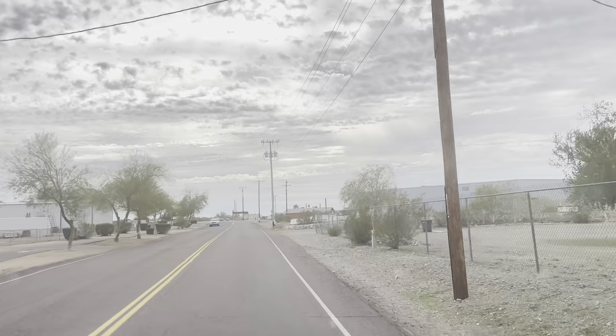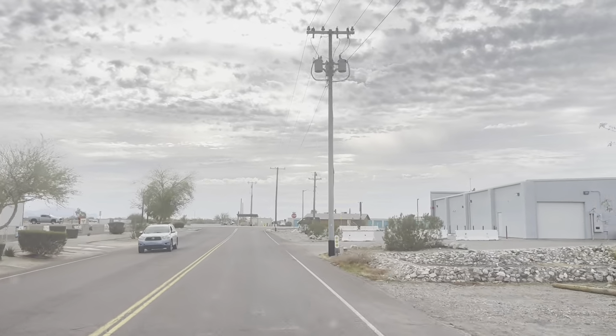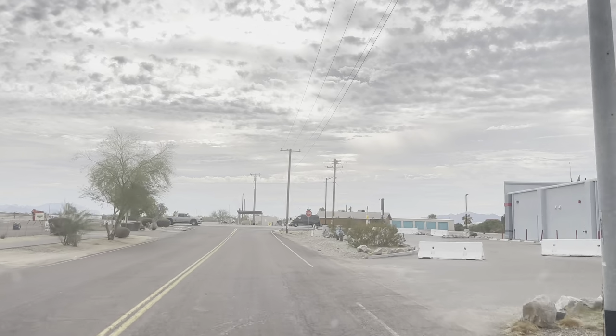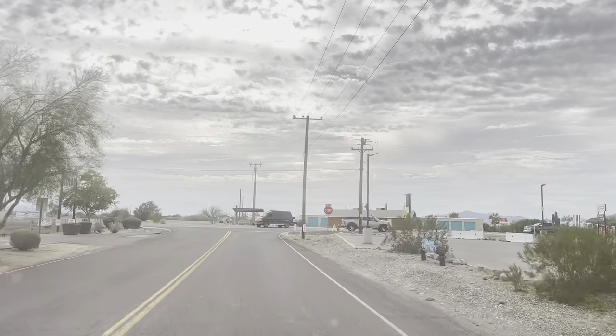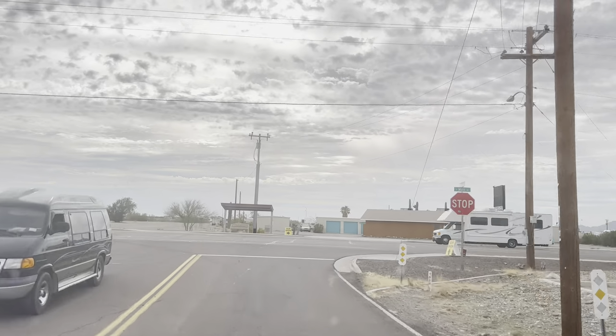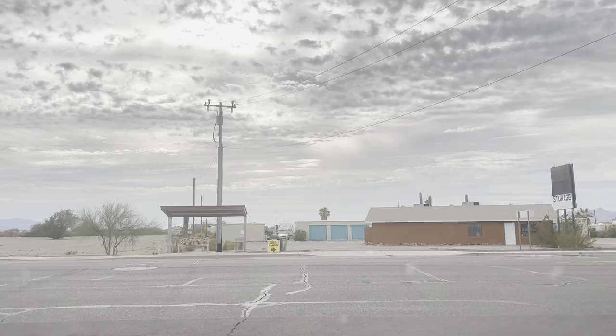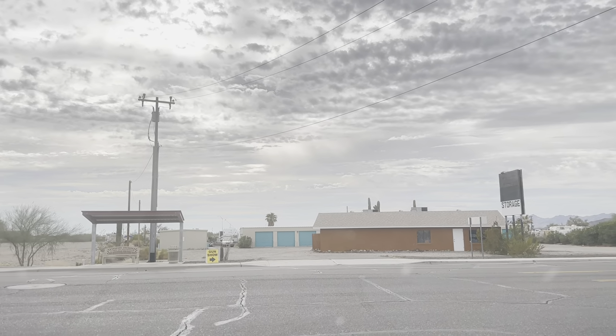It's a short jaunt from where I'm camping with my friends over in Tyson Wells. It also brings you out on the east end of town, so we're on East Main Street here in Quartzsite. And I'm going to drive on over to the White Tent.